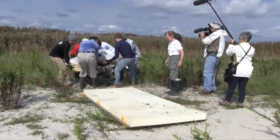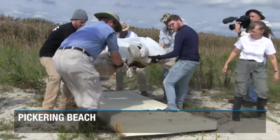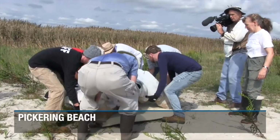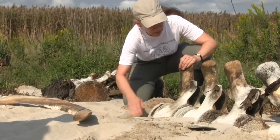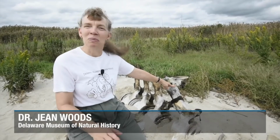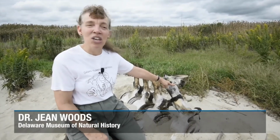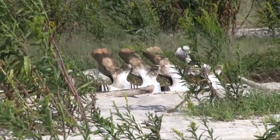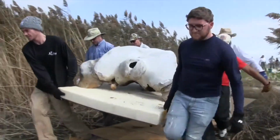We have here some bones from a humpback whale that originally washed up at Port Mahon and then was towed down here by the Department of Natural Resources to north of Pickering Beach here. And I first saw this whale a year ago in May, and it was just super cool. I have never seen a dead whale before. I never touched a dead whale. And so I went back to the museum and told them all, like, you won't believe what I saw this week. And they were all very excited about the opportunities this presented.